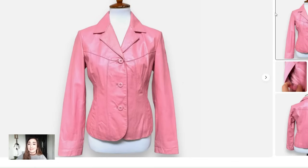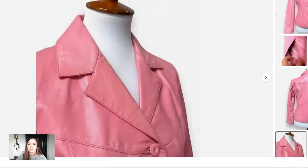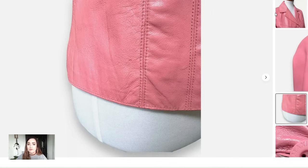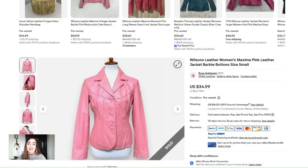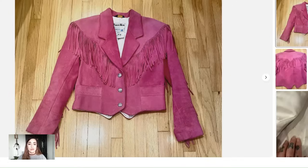This is a leather jacket. This one's actually, I believe, from Wilson Leather, and there are a few flaws here. You're seeing Wilson Leather Maxima. That's what it says there on the tag. That one went for $35.